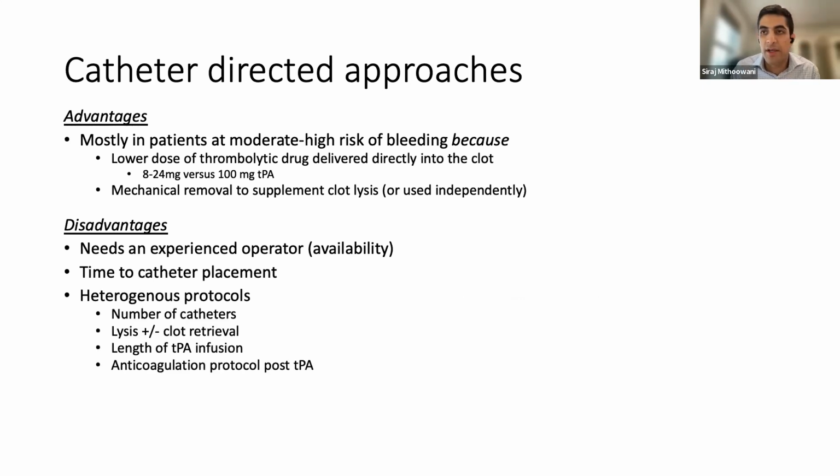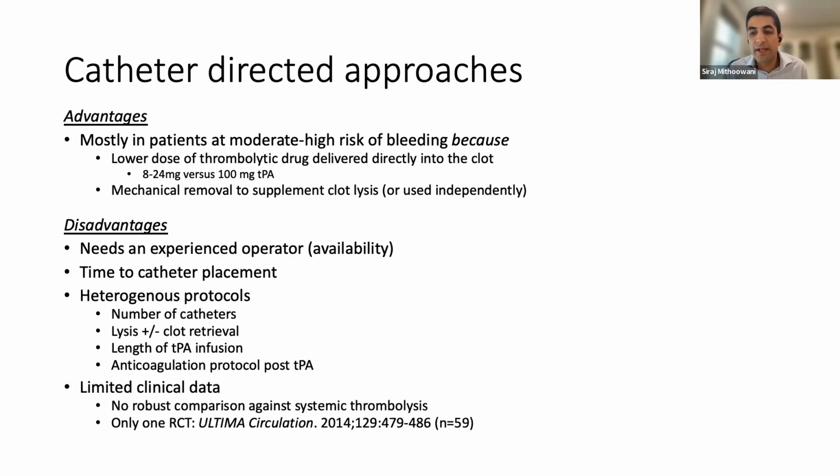And just like any other invasive medical procedure, the protocols are really heterogeneous, and there's a lot of differences between operators in my own anecdotal experience. For example, the dose of lytic that's used, whether there's clot retrieval done, the length of the TPA infusion, and the anticoagulation protocol post-TPA, it's not really that well standardized, at least in my own experience. There's limited clinical data showing the utility of this approach.